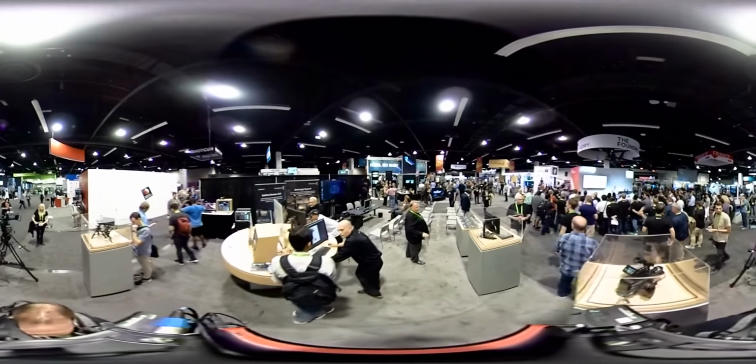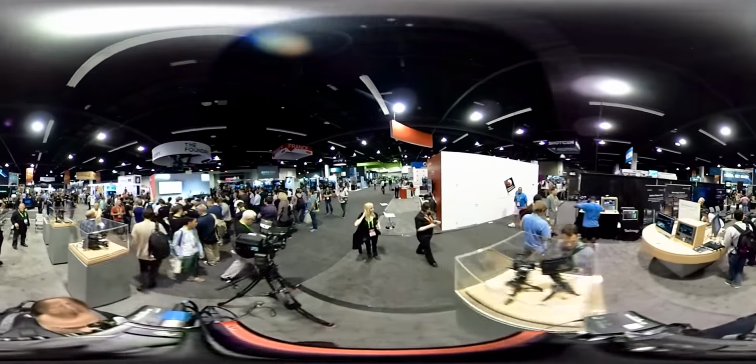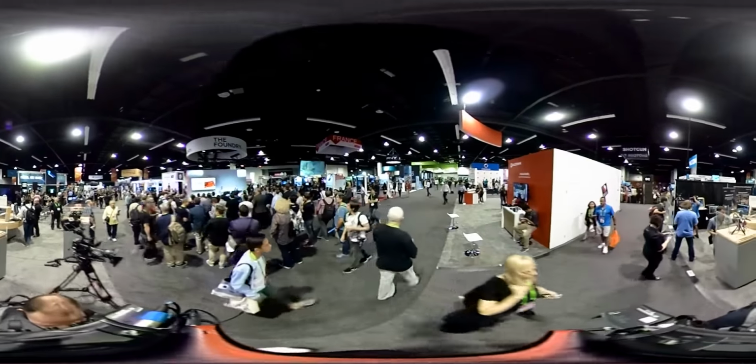And you can see right here, you can check out all the stuff that Blackmagic Design has. And of course, if you look down below, you will see me. But that's not very exciting. We'll continue on.